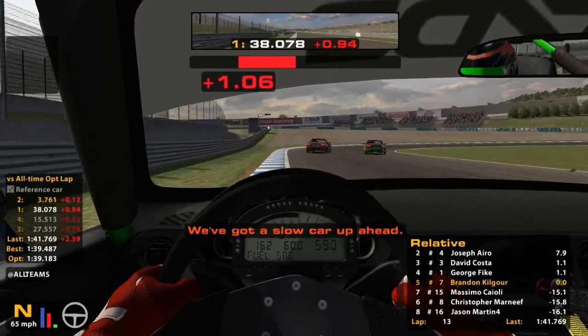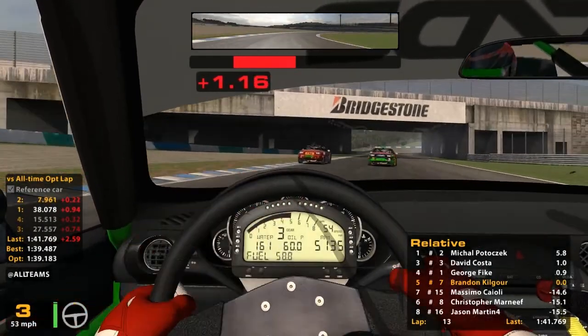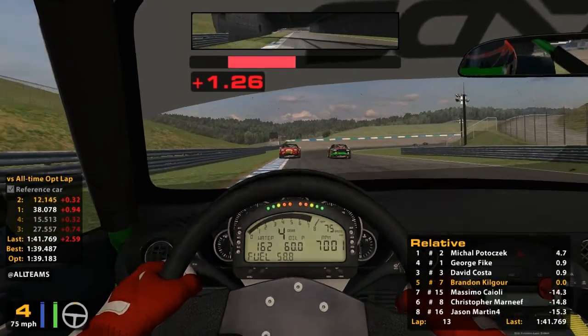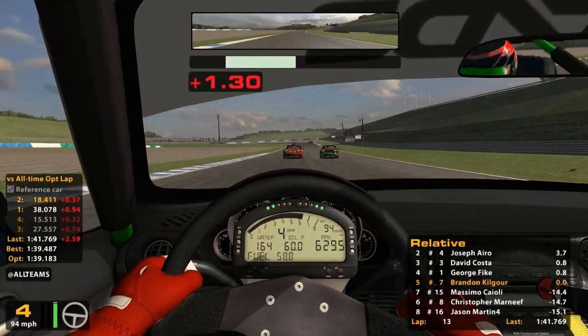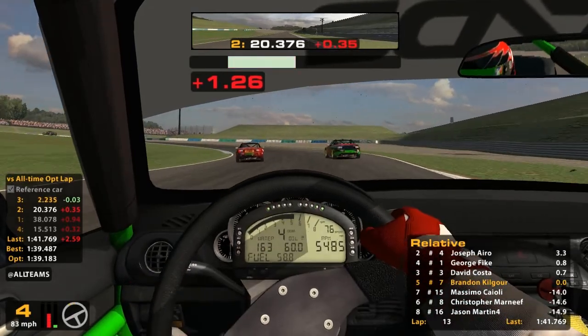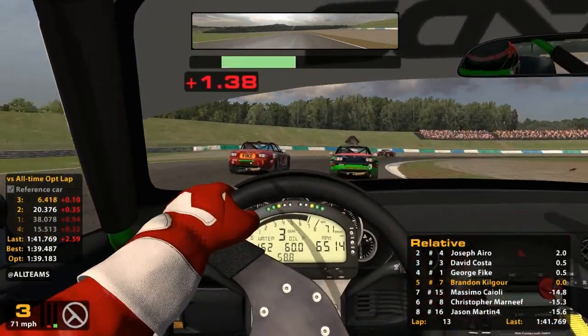Slow car up ahead. Got a yellow flag. It looks like it's cleared though. Not sure who that was. Could have been second place. That would be nice. Definitely see traffic up ahead now, which would stink for this battle.